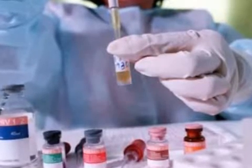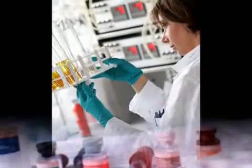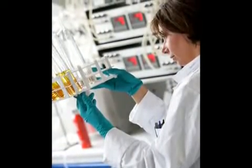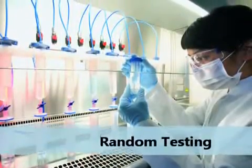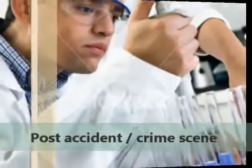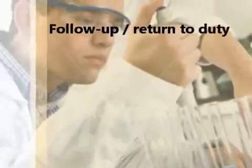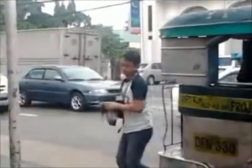One of the jobs of medical technologists is drug testing. Drug testing is a technical analysis of a biological specimen to determine the presence or absence of specified drugs. The reasons for having a drug test are mandatory testing, random testing, reasonable suspicion or cause, post-accident or crime scene, follow-up or return to duty, and pre-employment. There is an instance that a seaman had to have a drug test for his medical clearance in returning to his duty.